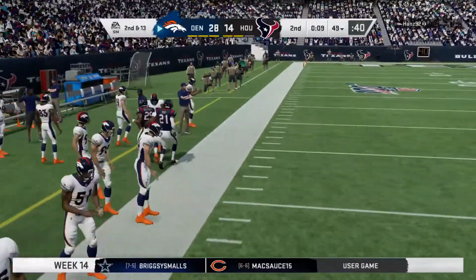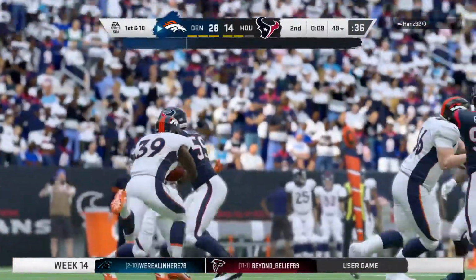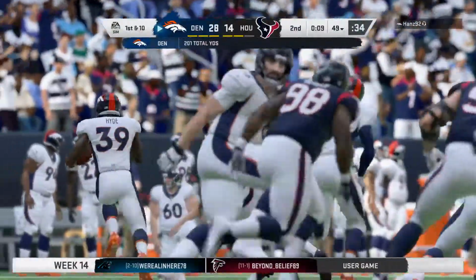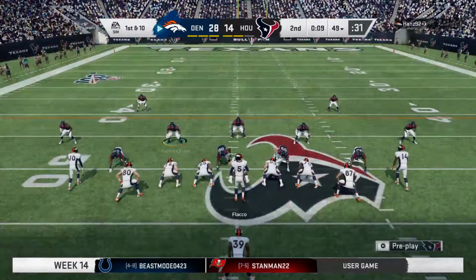And he'll go out near midfield at the 49. 27 yards there, a first down. First down, Broncos.